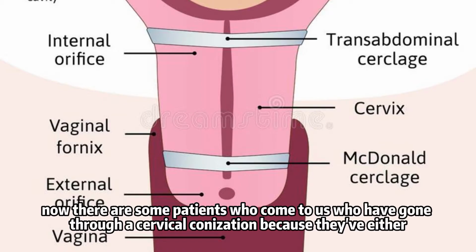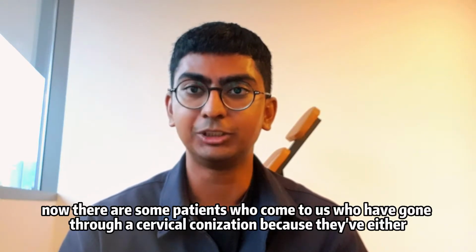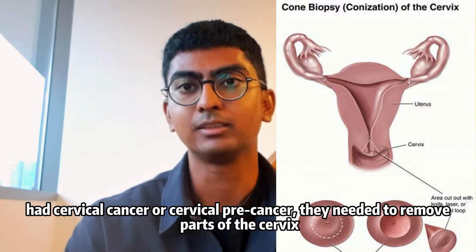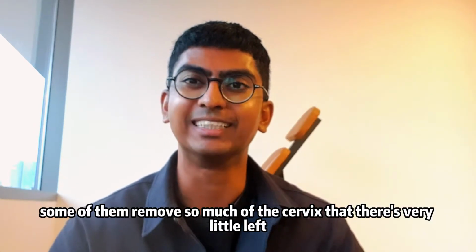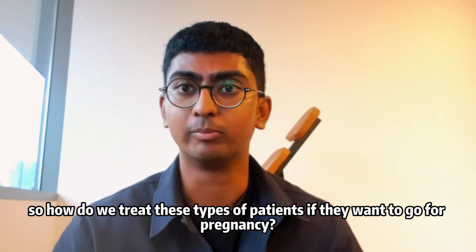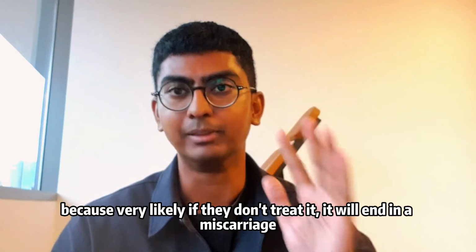Now, there are some patients who come to us who have gone through a cervical conization because they have either cervical cancer or cervical pre-cancer. They need to remove part of the cervix. Some of them have so much of the cervix removed that there's very little left. So how do we treat these types of patients if they want to go for pregnancy? Because very likely if they don't treat it, it will end in a miscarriage.